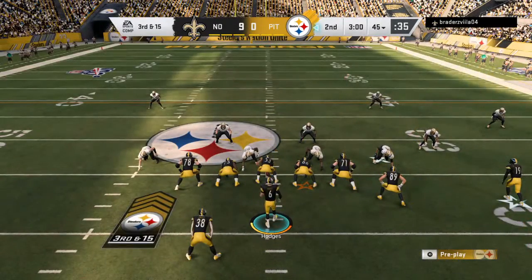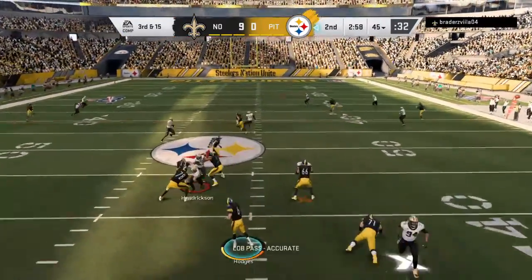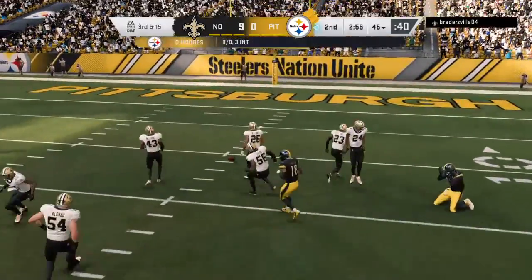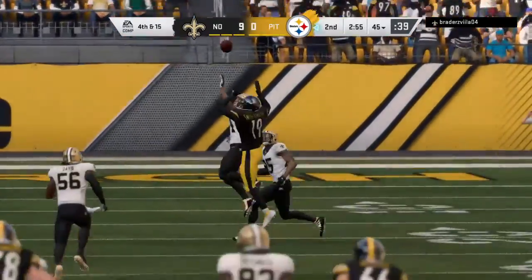The Steelers on 3rd down are 0 for 3 to this point. They could use a conversion. This will be 3rd and 15. Now it's Hodges, and he's unable to connect. Incomplete. I'll give them credit. They took their shot, but it's going to bring up 4th down.